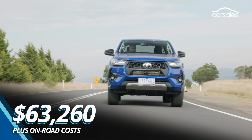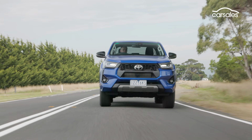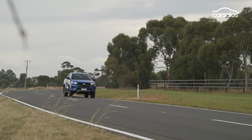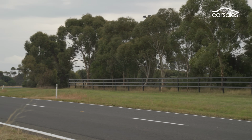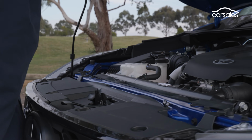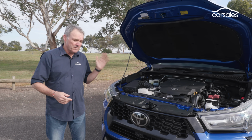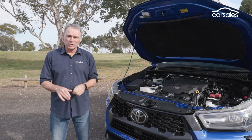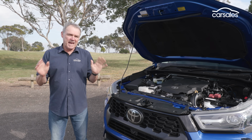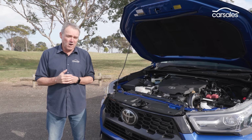Predictably, the HiLux's pricing has gone up for 2024, although it does depend on whether you've ticked the V-Active technology box or not when it comes to just how much more you'll pay. V what, you may ask? Well, along with the SR and the Rogue, the SR5 is the only HiLux to get what Toyota calls V-Active technology. To you and me, it's known as 48-volt mild hybrid.